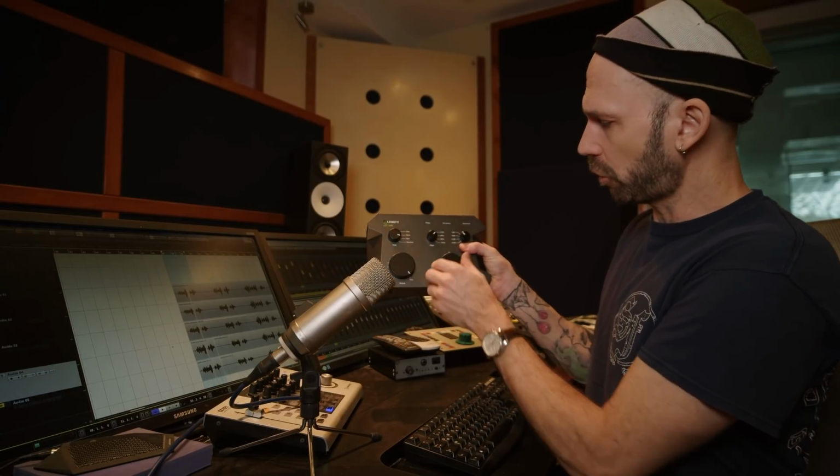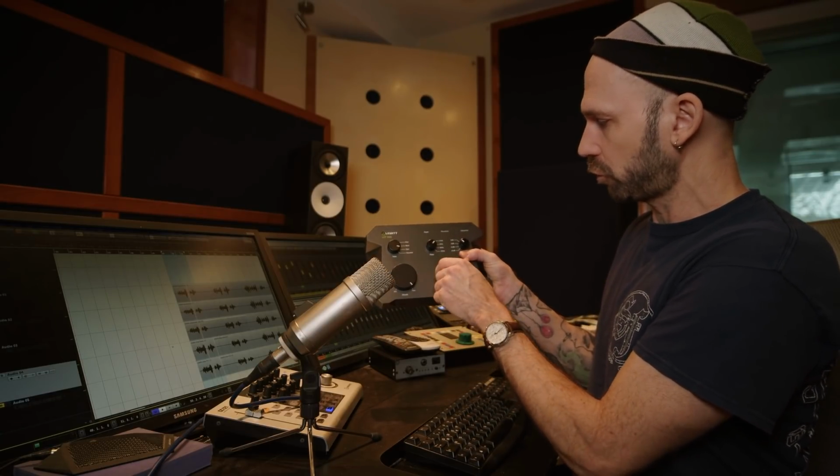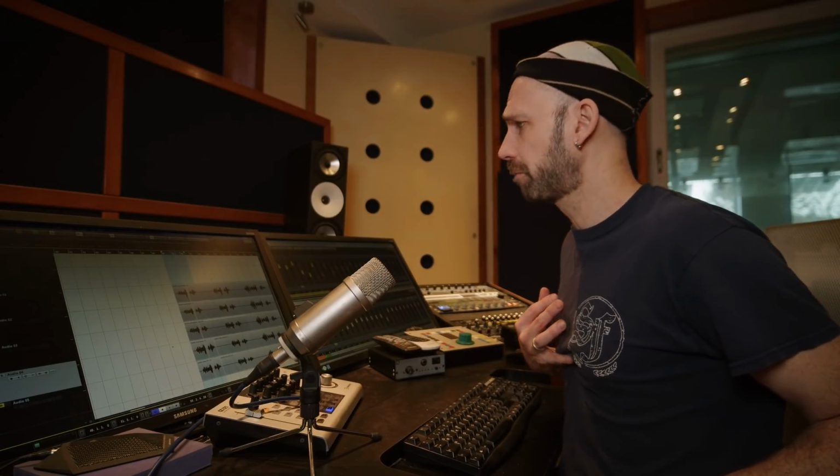If you go to wide cardioid, or if you go to figure of eight, or to hypercardioid or something, that will sound different, especially in the low end if you get close. I would say this is a microphone with a lot of options.